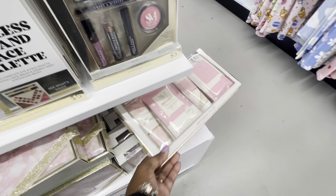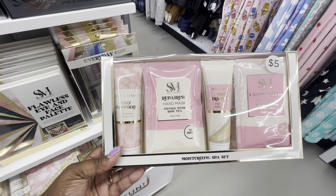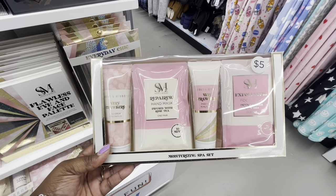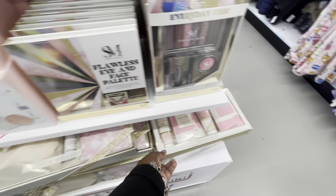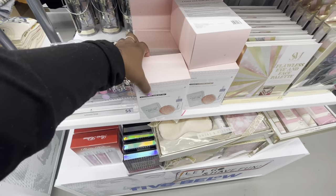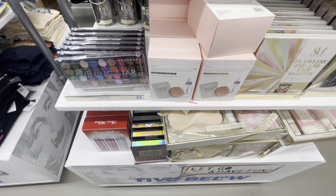And what is this one? Berry Strawberry Hand Cream. Repairing Hand Mask Infuser Rose and Tea. Berry Strawberry Foot Cream. And then a foot mask. And that's $5. Winter Wonderness. All right.